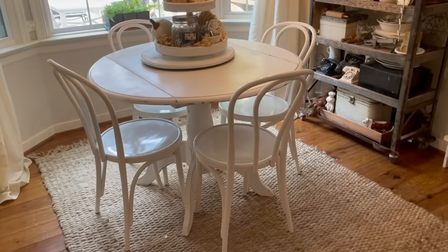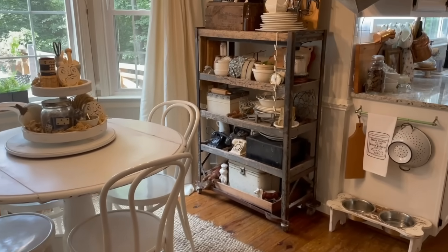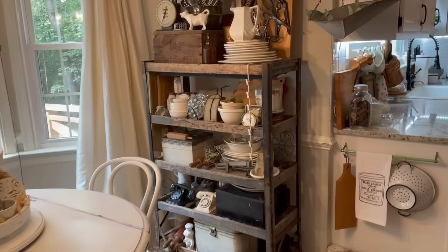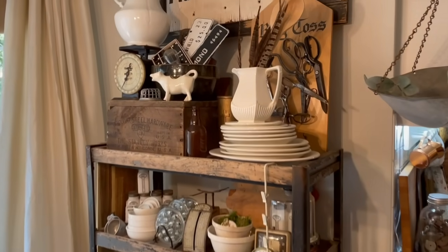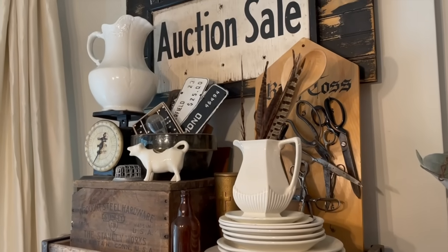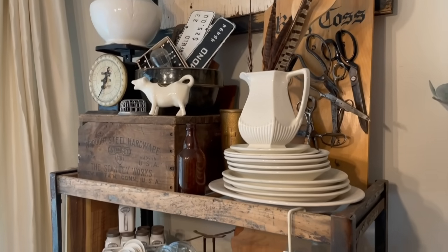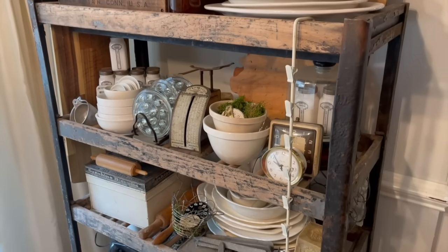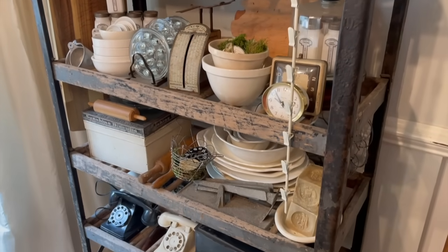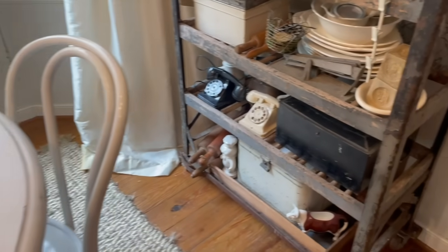It's perfect for a round table. I love it. Facebook Marketplace chairs. I love this cabinet here, this antique shoe rack. It's full of all of my vintage loves, ironstone, old scissors. I've got some license plates, all kinds of collections in here. I see so many people who have sparse collections, and I love them, but that is not me.